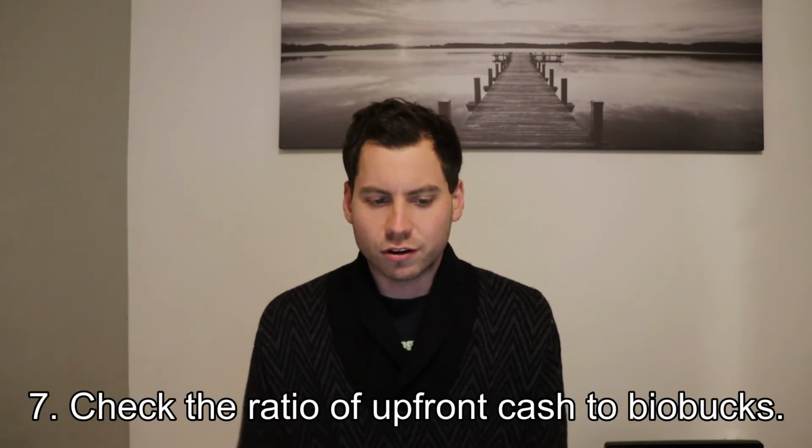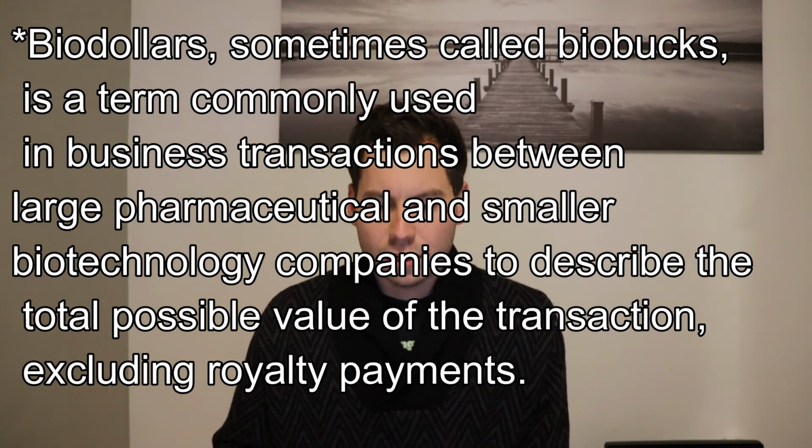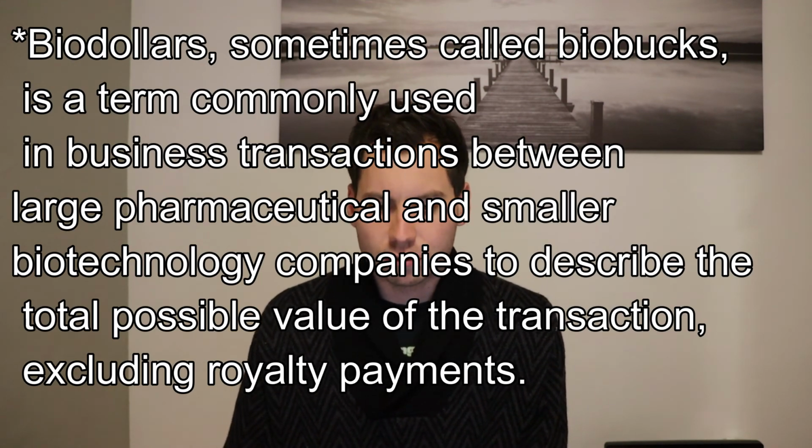Now, the next thing is checking the ratio of upfront cash to biobucks. And biobucks is industry jargon for potential payouts if these drugs pass regulatory and commission milestones. And many biotech stock companies will announce these big billion-dollar deals, and this can just be a lot of PR hype. What I mean by that is that there's companies that receive funds from a major player like Johnson and Johnson, but more of the funding they receive is based on if they can reach milestones.